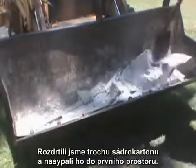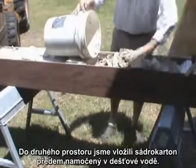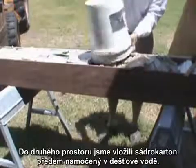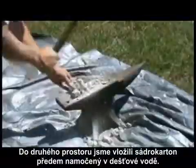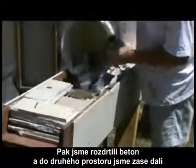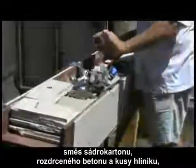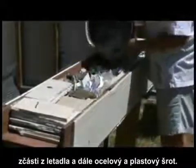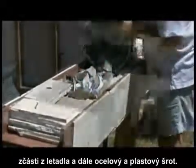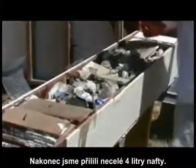Gypsum board was crushed, and on one side dry chunks of gypsum were placed, while on the other side, gypsum that was soaked in a bucket of rainwater was used. Some concrete was crushed, and on the other side of the wide flange, a mixture of gypsum board, crushed concrete, and aluminum scraps, some from an airplane, steel scraps, and plastic was mixed in. About a gallon of diesel fuel was also added to the mix.